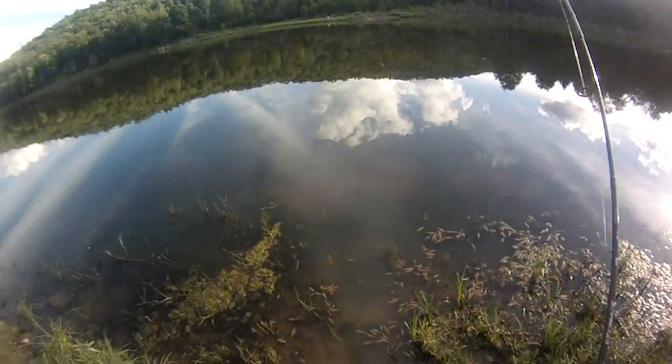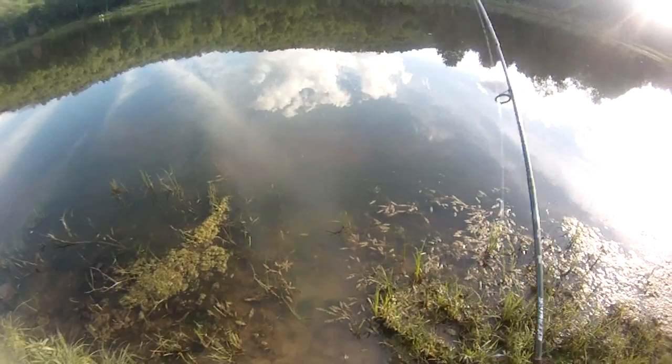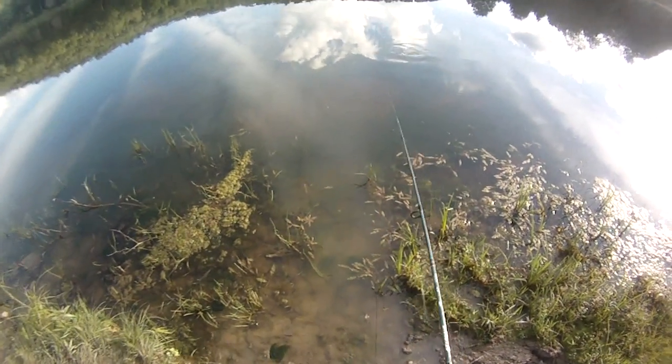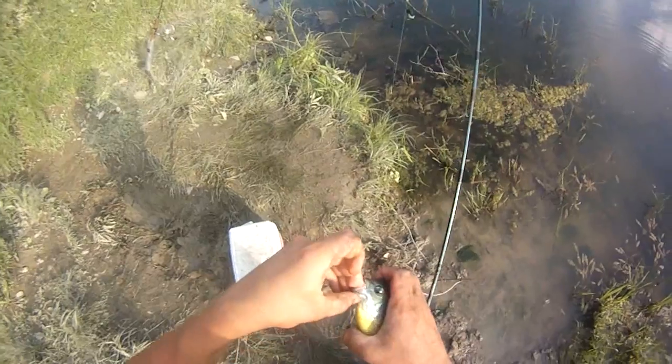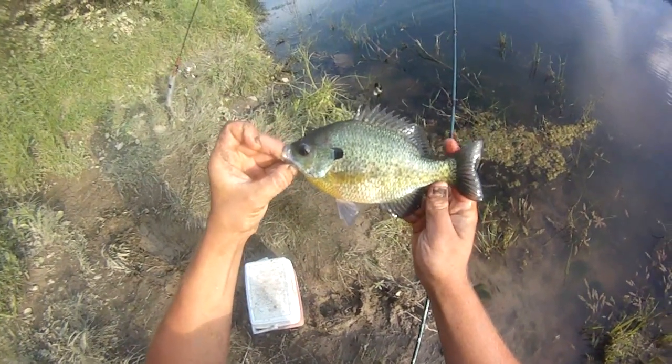I don't know how long I'm going to stay here or not, but I'm definitely running low on worms, so I'm going to have to start splitting them again. They really aren't hitting the splits that well at this point. Another fat one, more average length though, 8.5, 8.75. Still a decent gill.